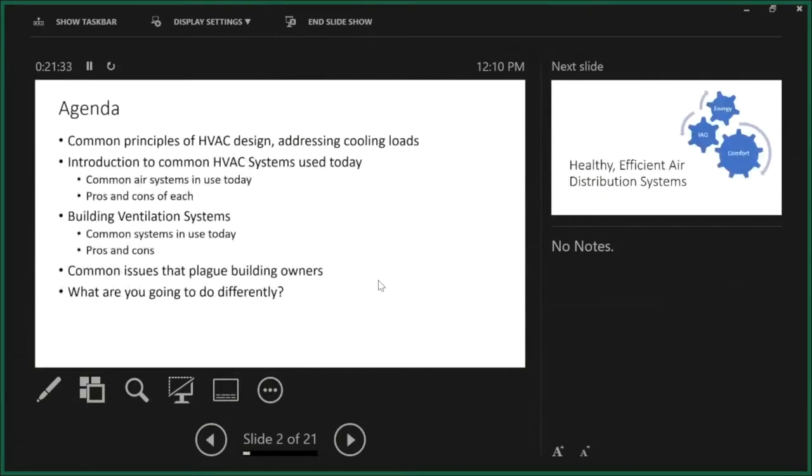I'm going to go over several topics today. I thought it might make sense to start with some common principles of HVAC design, particularly the reason we have HVAC to begin with, which is to address the heating and cooling loads in our spaces. I'm also going to go over a number of common HVAC systems today, mainly the ones that are used in small commercial buildings. I can't cover every system today, but it'll give us a start to talk about the pros and cons of each of those systems and why we might use them and what kind of issues we run into. Because as you're looking at this challenge for designing a healthy and efficient air distribution system, you're going to want to understand what those challenges are, both from a building owner perspective, but also from an occupant perspective.